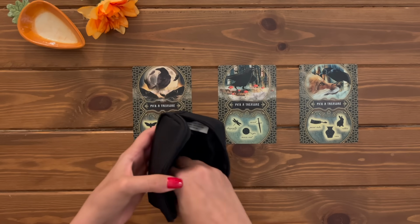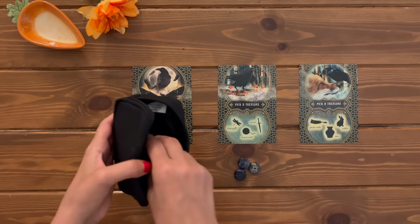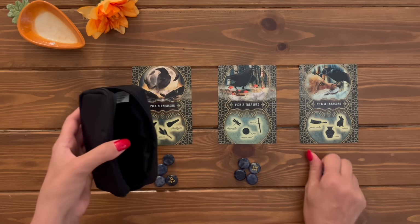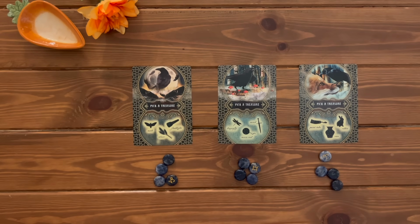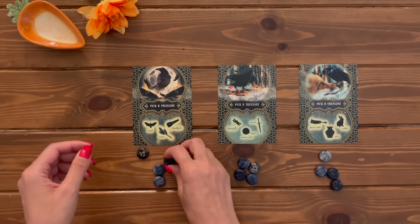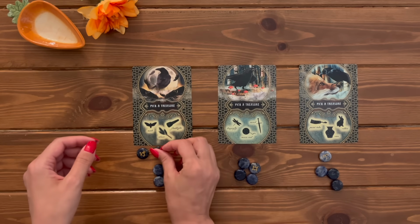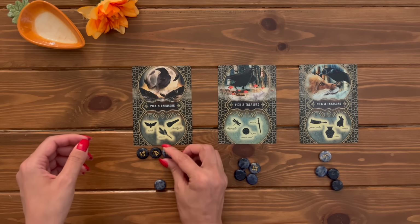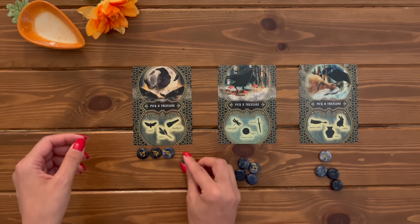Pile 1, pile 2, and pile number 3. So for pile number 1, the signs are Capricorn, Virgo, Scorpio, as well as Cancer.